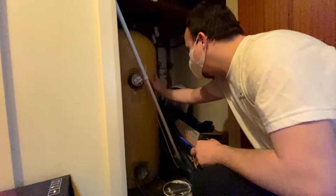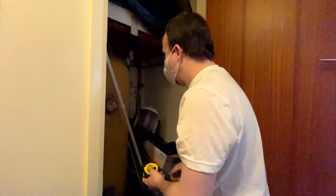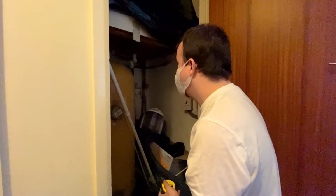The next part is we have to measure this insulation, which isn't particularly easy in this one. We can maybe get a measuring tape in here. So let's try. It's not very good at all, but the insulation is about 12mm in this one. So as part of the EPC, the report will probably recommend that they increase insulation.